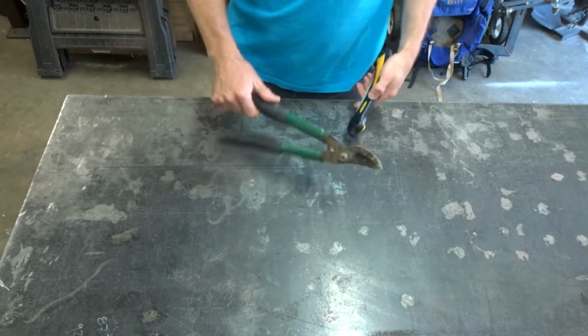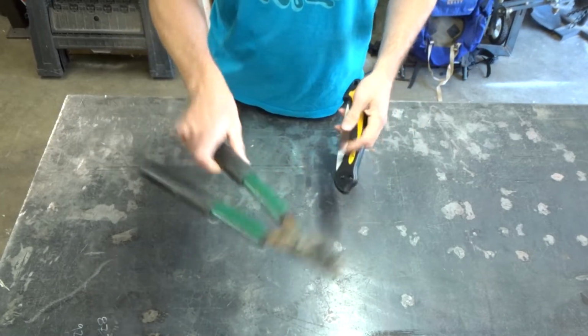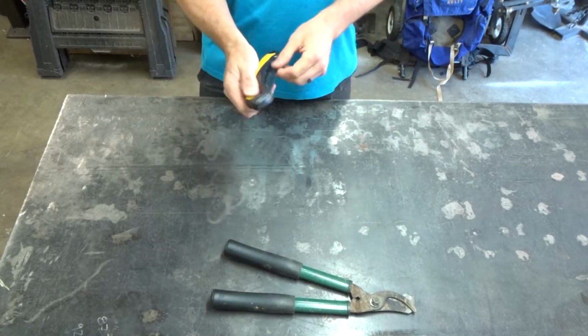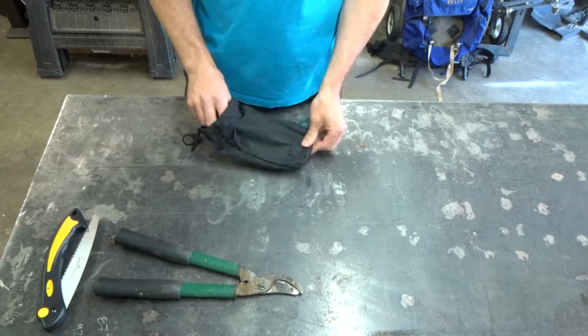First couple of things, I know there's going to be a bunch of brush that needs to be cut, so we got some hedge trimmers. I got a nice little folding saw. I've been using this on a lot of mountain bike trips. Real easy to break down, tuck it away in a bag.